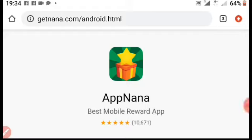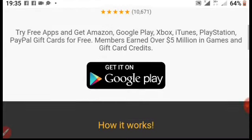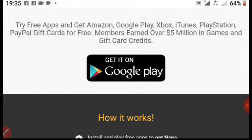This site or this app will help you earn money on watching videos. Now on this one here today, you'll find that when you download it, it can be downloaded on your iPhone or on your Android, whichever type of phone, it will just download. You can get it on Google Play.